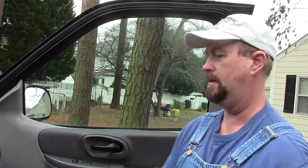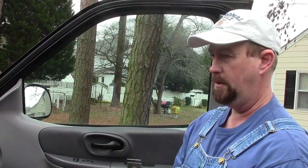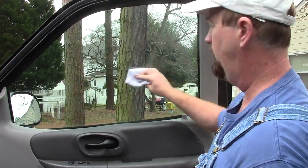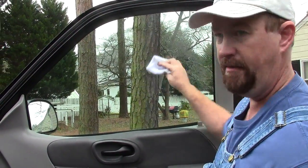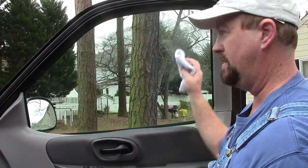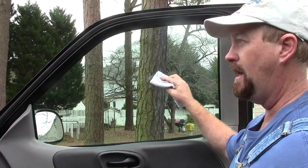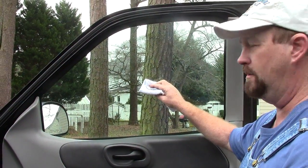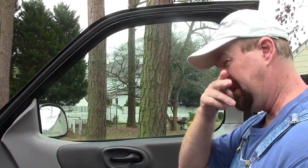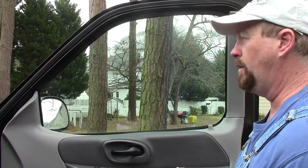So I took basically a worn-out cotton athletic sock and put the Goof Off on it and tried to rub the glue off. Well, I was having very little success with that. It was essentially dissolving the glue if you put enough on there, but then it was leaving a very, very thin film of the glue adhesive. So I was frustrated enough that I basically called it quits.